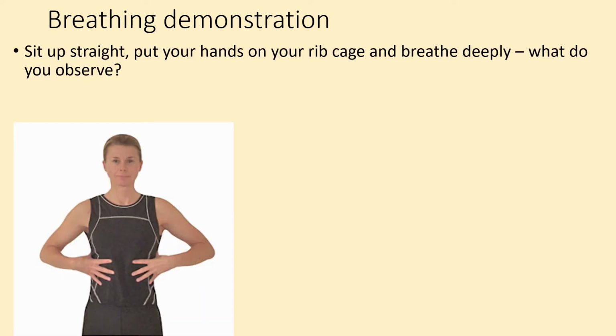So, breathing demonstration. I want you to have a go at this as I'm talking, please. So sit straight up, straight upright, and put your hands on your rib cage about where this lady's got her hands, and breathe in deeply and see what you observe. So if you do that, you should feel that as you're breathing in, your rib cage is moving up and out, and as you breathe out, your rib cage moves in and down.